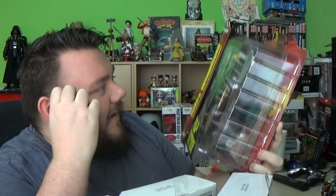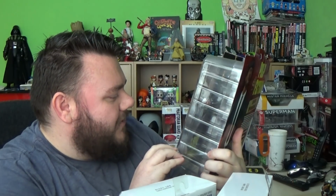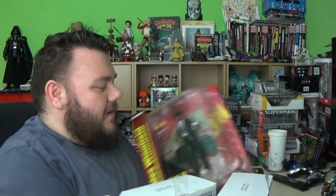So yeah, an awesome Samuel L. Jackson figure. Based on that really cool scene. I think it's in the hotel room. The deluxe action figure with diorama base and accessories. Also available is Marcellus Wallace and Butch Coolidge as well. We need John Travolta. I need the John Travolta one. Oh, yeah. I'm really happy.